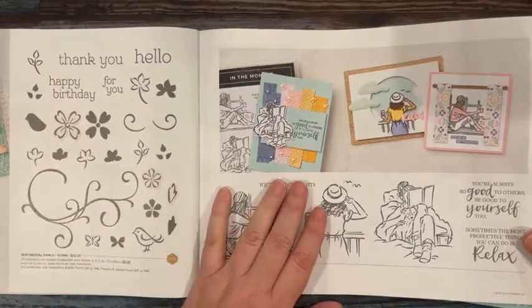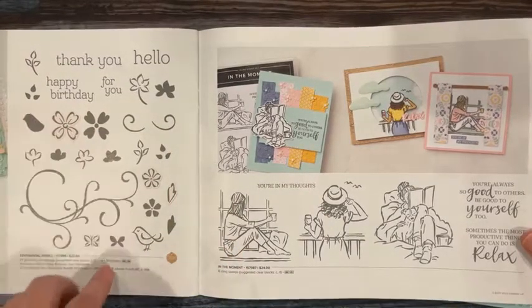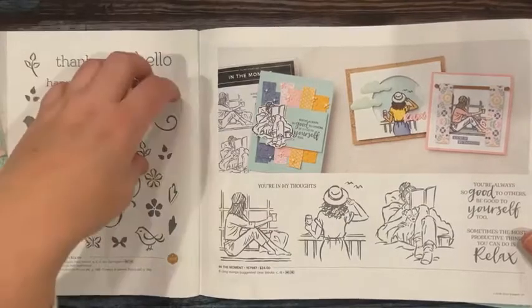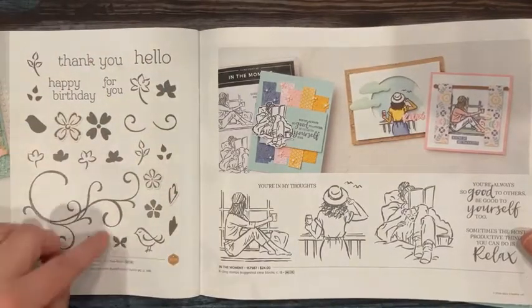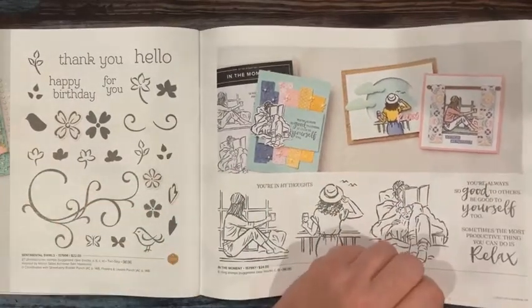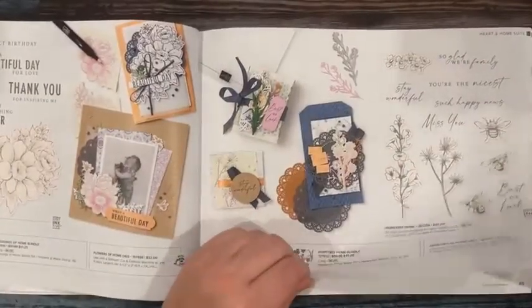Sentimental Swirls. So this is an interesting set. We actually, Sam Hammond did like a presentation for us at conference, and we got to see how you can stick these pieces together and then put all these doodads on these little swirly ends. So like the little bird or the flower, or the leaf. It's really cute. It's not my style, but it's really cute. So that's funny.